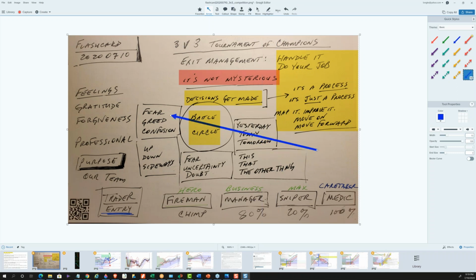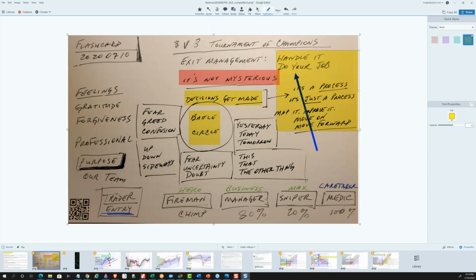So our team has to battle 5 different teams at various times. And sometimes they gang up on us. It's a free for all. So this is not a trivial challenge inside the battle circle to make the decisions that we need to make in order to manage our exits. But we're just going to handle it and do our job. And I like our draft choices.